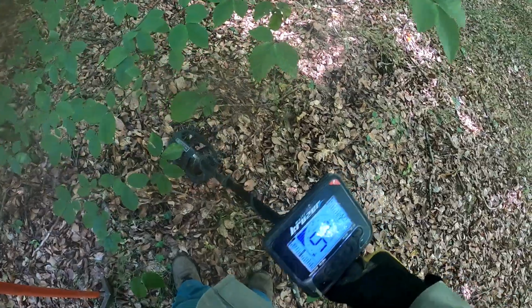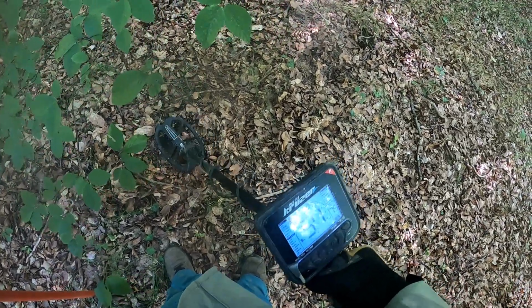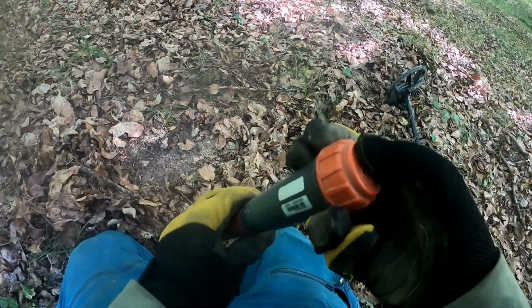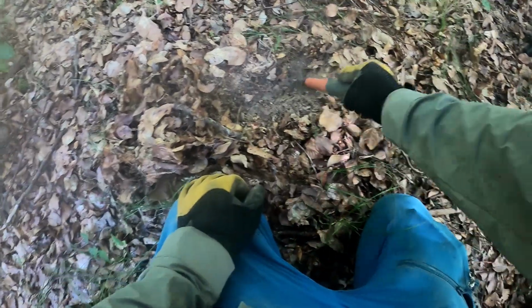Just next to that other signal, that was 50s, very high tone, which with the cruiser means it's right up close to the surface. I'm in two-tone, gain set at 89, so I get some good depth. There we go. And that's typical 50s here.